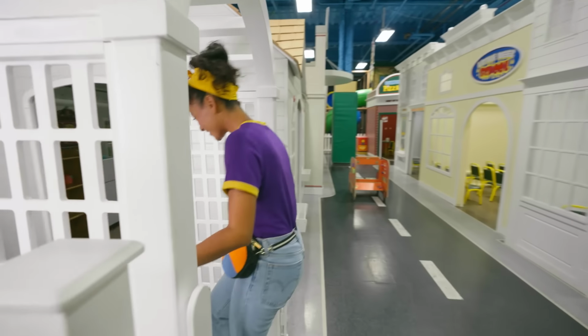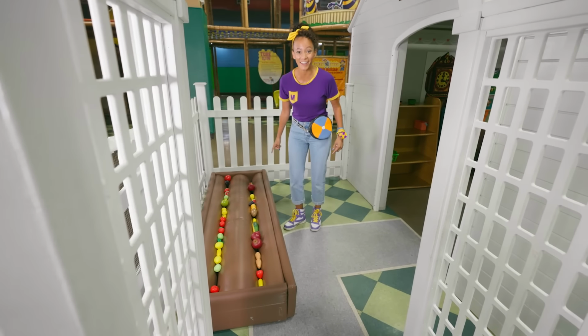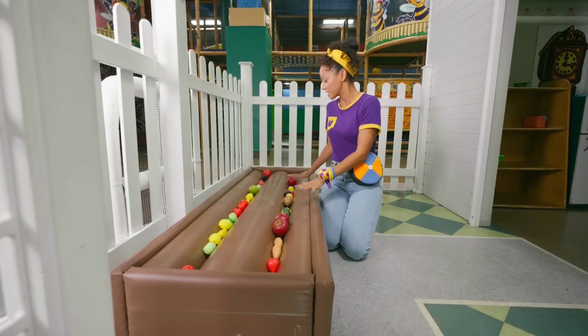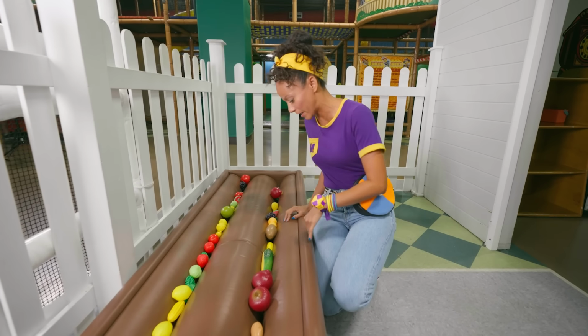Oh, cool. Hey, look at this. A garden. Ooh, I love gardens because that means there's delicious fruits and vegetables here, and I love to eat. All right, let's see what's in this garden.